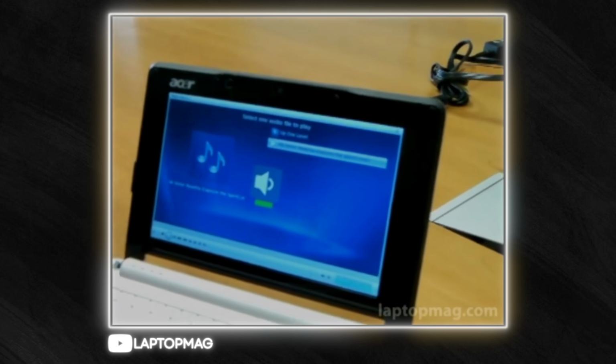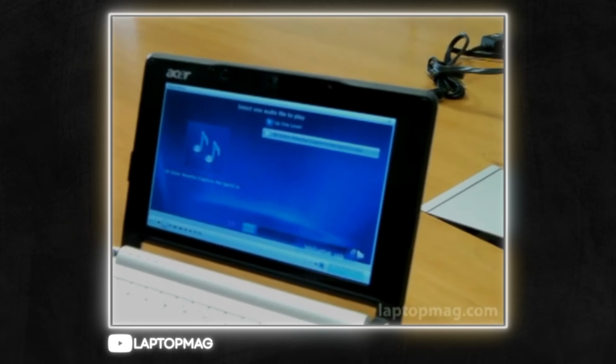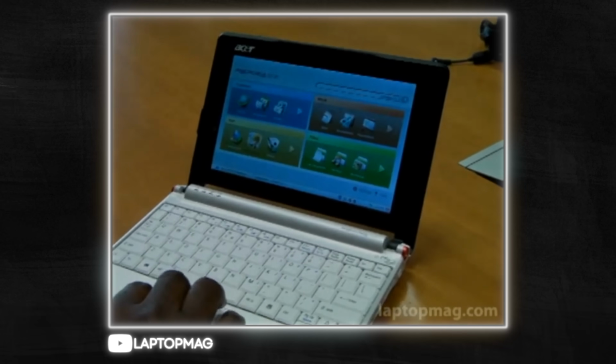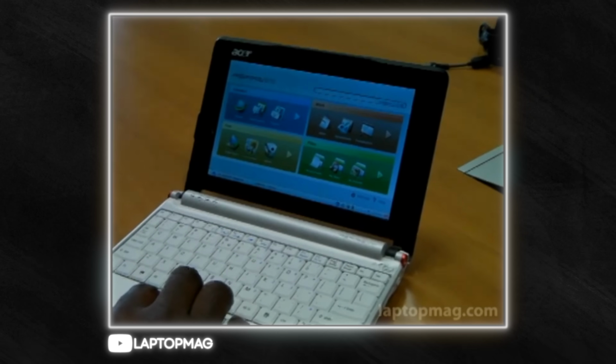While these machines couldn't hold a candle to larger ones in terms of performance, they were perfect for things like word processing, Excel spreadsheets, and simple web browsing, which actually met the needs of most people. However, most importantly, these devices were also very affordable. We're talking anywhere between the $200 to $600 range in a landscape where traditional machines could easily cost double.